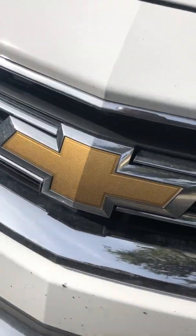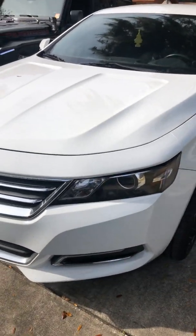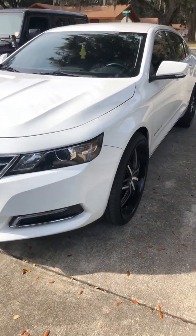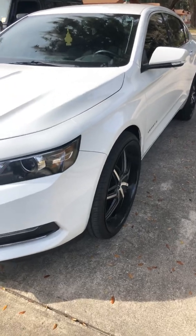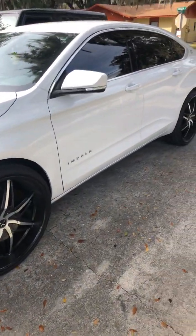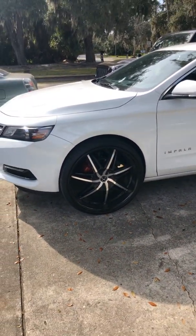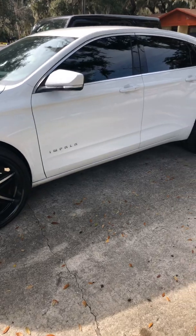Think I'ma wrap it. I don't know what color yet, but I am gonna wrap it. But yeah, just wanted to show y'all how my Impala look on 24s.